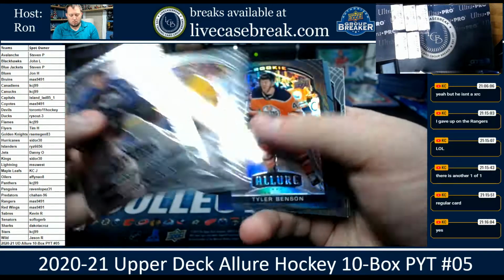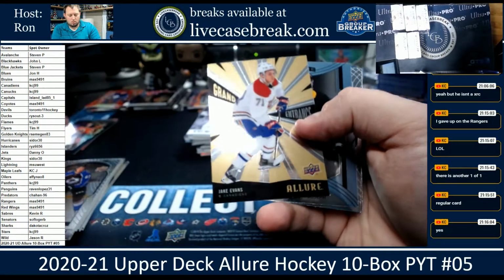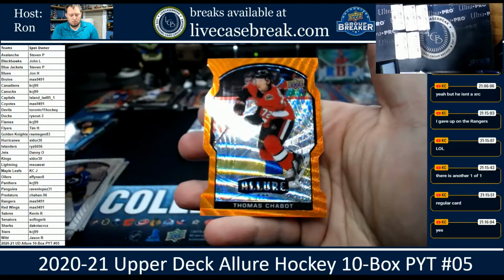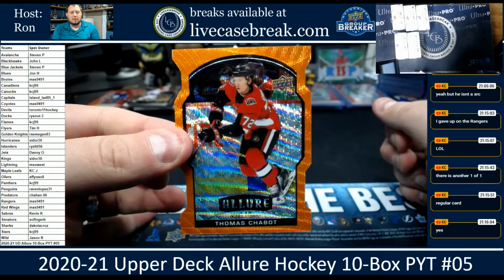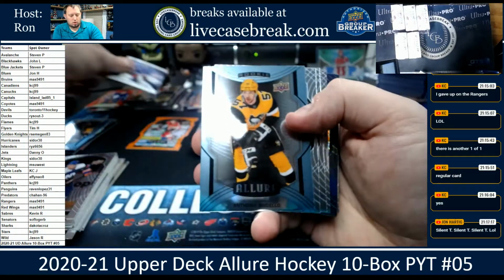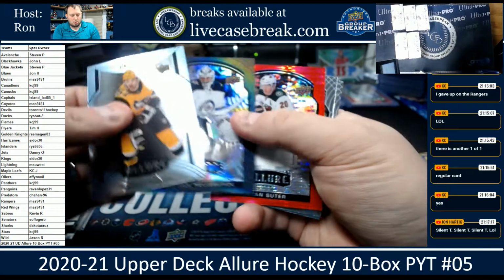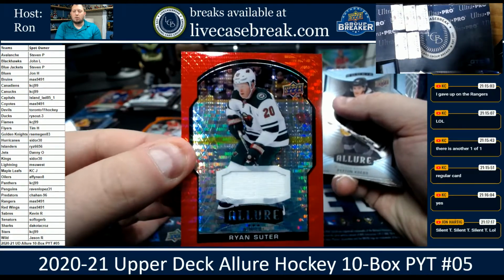Kravtsov SP, Benson Black Rainbow, Evans Grand Entrance, Joseph SP, Chabot, Orange Slice, Iced Out Shesterkin, Angelo SP, Helbuck Black Diamond. We got a Suter Relic for the Wild.